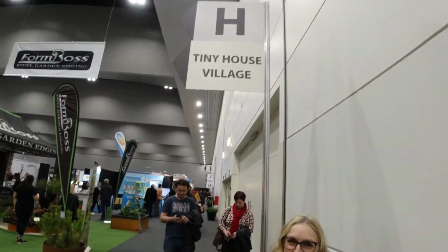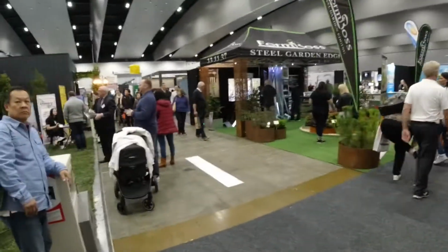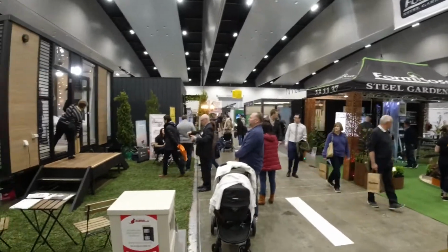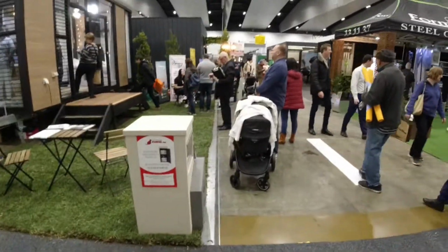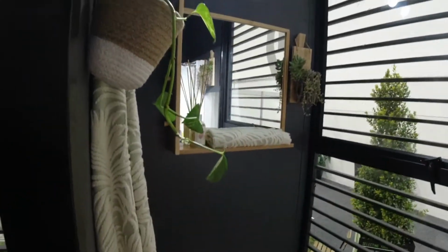So where are we, Liz? What's that say? That's Tiny Homes Village. She is in her element right here. And then we have the Tiny Home Village. So we'll go for a walk. They're quite spacious. Little tiny home. So Liz is in her element now. She's in the tiny homes. I love tiny homes. She loves the tiny homes.